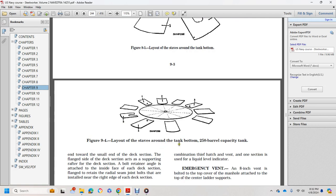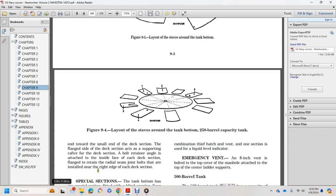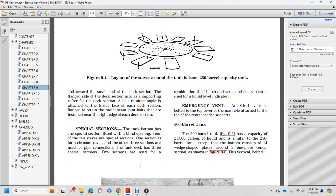Figure 9-4 shows the layout of the staves around the tank bottom of the 250 barrel capacity tank. Toward the small end of the deck section, on the flange side of the deck section, the axis of the supporting rafter of the deck section, a bolt retainer angle, is attached to the inside face of each of the deck section flange retain radial seam joints so that they are installed near the right edge of each of the deck sections.